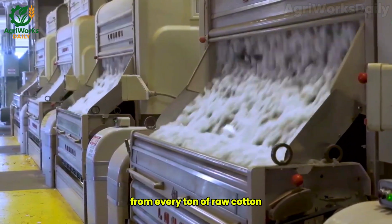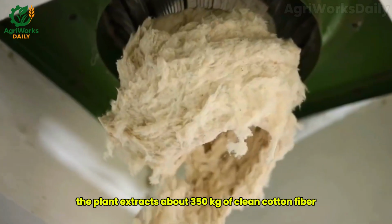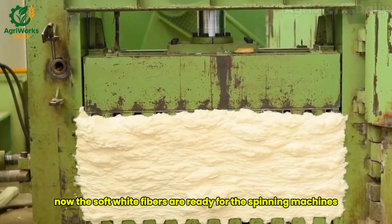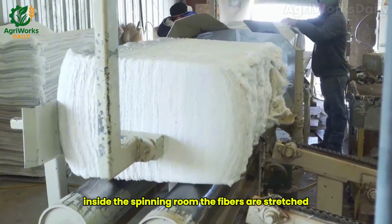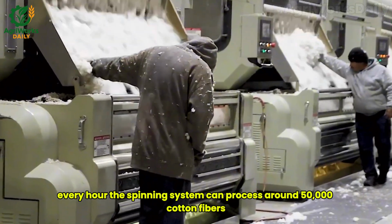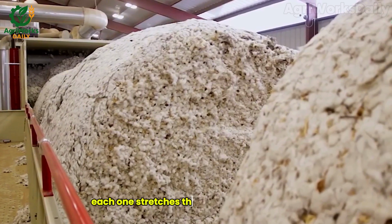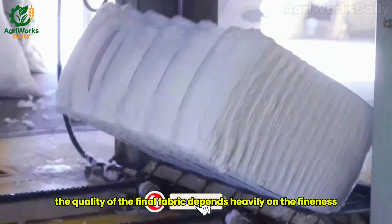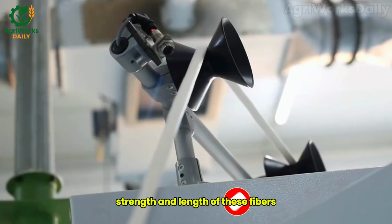From every ton of raw cotton, the plant extracts about 350 kilograms of clean cotton fiber. Now, the soft white fibers are ready for the spinning machines. Inside the spinning room, the fibers are stretched and drawn out into hundreds of meters of thread. Every hour, the spinning system can process around 50,000 cotton fibers. Each one stretches thousands of meters long. The quality of the final fabric depends heavily on the fineness, strength, and length of these fibers.